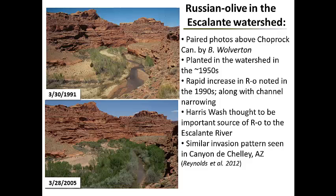So we'll try and shed a little light on some of the mechanics of this invasion, because I think it's important. There are lots of efforts underway to control and remove Russian olive, but I think it's important at the same time to understand the mechanisms behind the invasion process, since that could very well help to improve the efficiency of management efforts going forward.